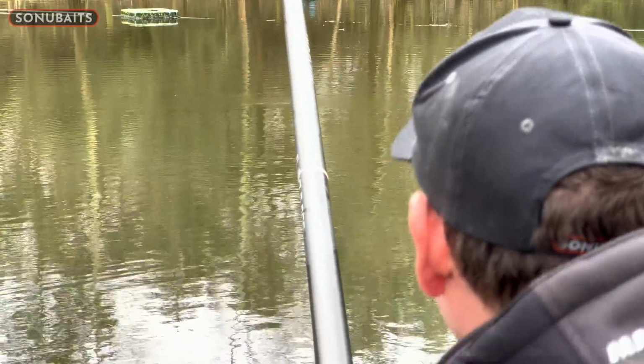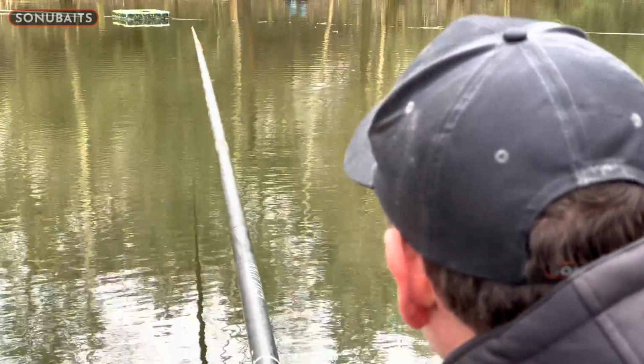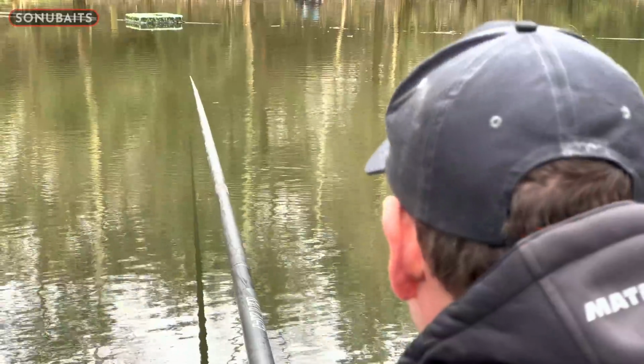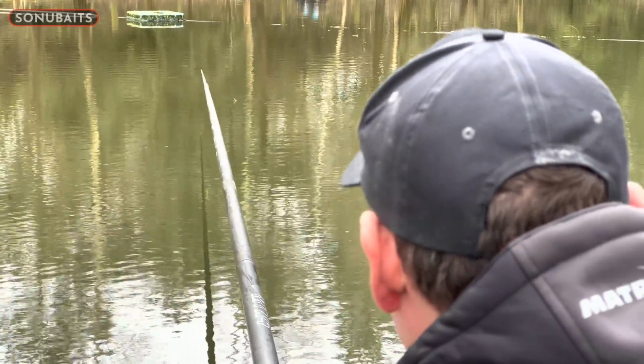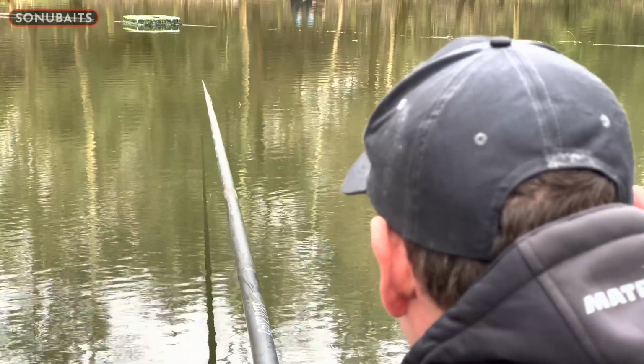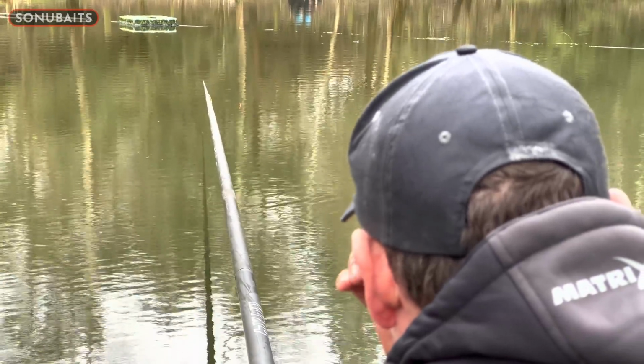Missed a bite then. That was a fish on the drop. That could have been a small fish. I want to catch a small fish now just so I can show you how I top up. I'm going to do it anyway next chuck after this. It'll not do it any harm. There's a lot of feeding fish there today.